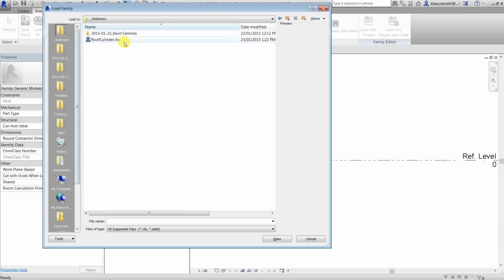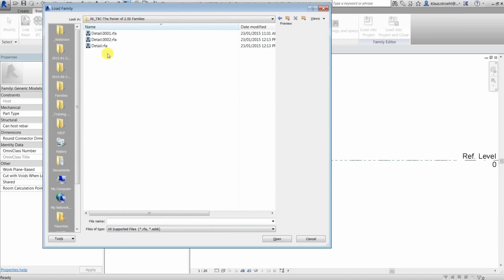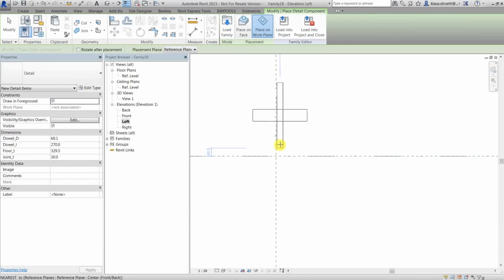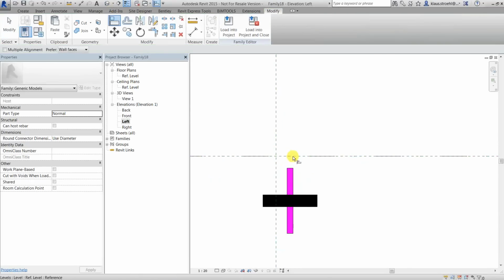I've created a detail component already, so this is my detail. This is just a dowel joint detail. It's a very basic one. So annotate, detail component. There we go. There's my dowel joint family. I rotate it so that I can place it up here. Place it here. Align and lock it to the center.